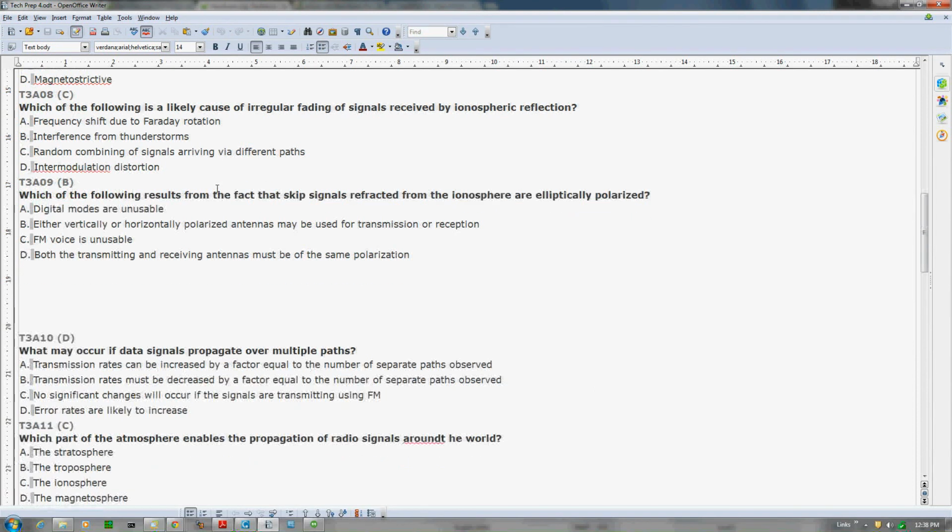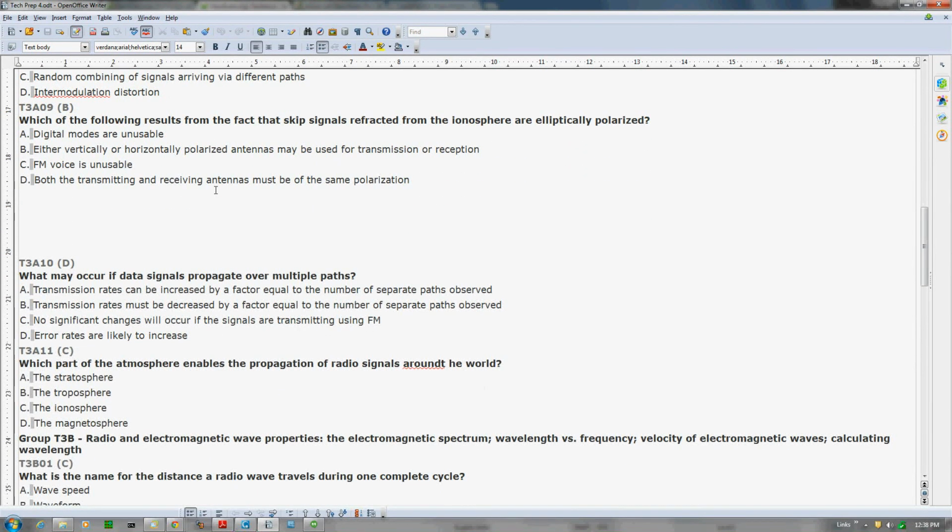Next question, which of the following results from the fact that skip signals refracted from the ionosphere are elliptically polarized? I guess they're saying, this is a new question, I don't think I remember this one from before, that either vertically or horizontally polarized antennas may be used for reception or transmission. I guess just due to the way that the signal has become polarized during all the refraction.